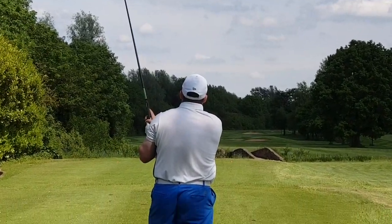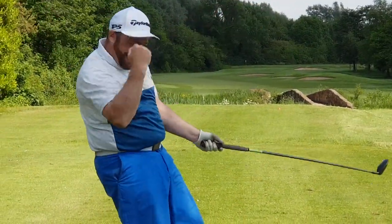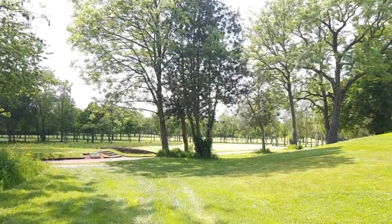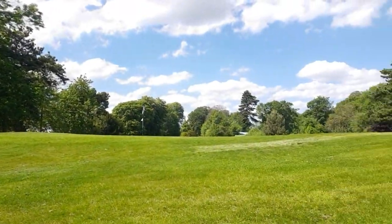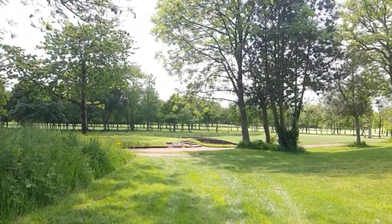I think he's happy. Every time I nail, oh, the camera's there. Yay! Great shot. Okay, right, Lee Park, absolutely beautiful track. We've just finished, we're on about the 11th, it's neck and neck here.